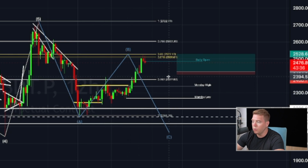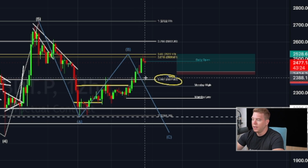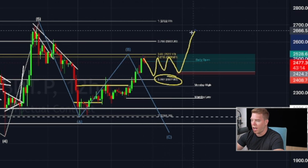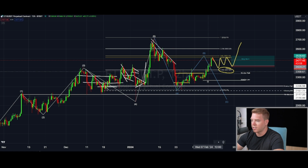But to be really, really sure, I want Ethereum to break under the 0.382 level, $2,377, to confirm that and have a daily candle below that level. Only then I believe that we are really confirming this ABC correction. If we in between at some point start consolidating or push higher above the golden ratio, this is completely invalidated. And this was then just a swing failure pattern, and we continue to go higher.